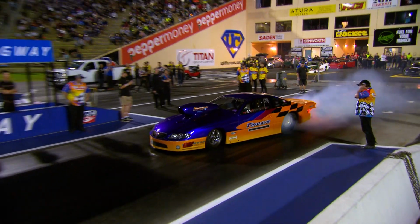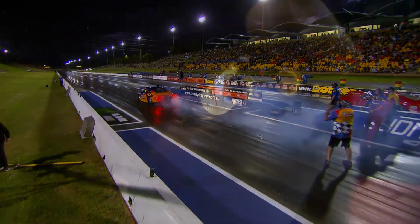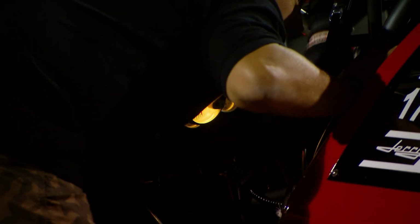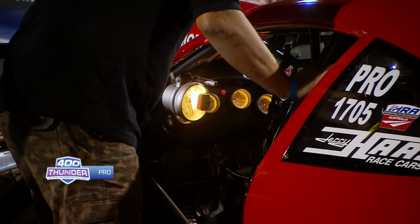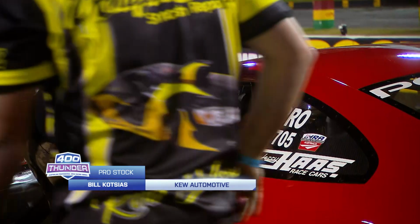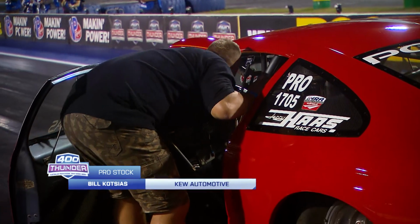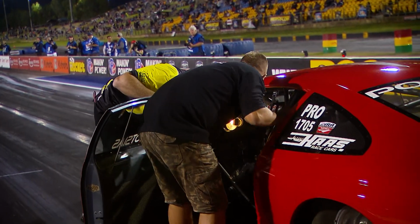So there we go, he's all good now. Yeah, they do start their burnouts in third gear. They'll grab fourth once the wheels are spinning and then jam it up into top gear. And those rear wheels will be doing sort of 260 kilometres an hour, smoking up, getting really hot. Bill Kotzius in the Q Automotive car, they have been nice and calm and steady, no dramas.